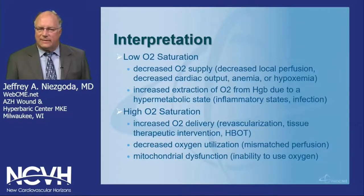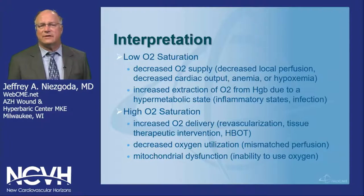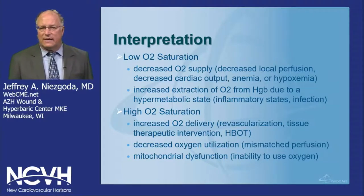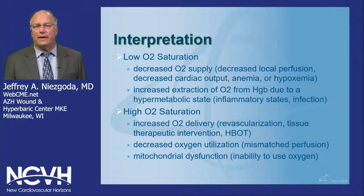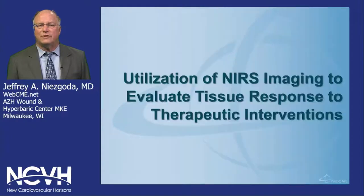We need to interpret these images, however, and that can be challenging. There are a lot of factors that influence and provide either low or high oxygen saturations. Those patients that have decreased oxygen supply or increased extraction, such as seen in hypermetabolic or inflammatory states, are going to have depressed oxygen saturations. Whereas those patients that have increased oxygen delivery, maybe after revascularization, or as I just demonstrated through hyperbaric, those images are going to reflect very high oxygen saturations. When looking at these images, you need to understand what you're seeing and how to interpret it so that you can make the best clinical correlation of the images to your patient scenario.